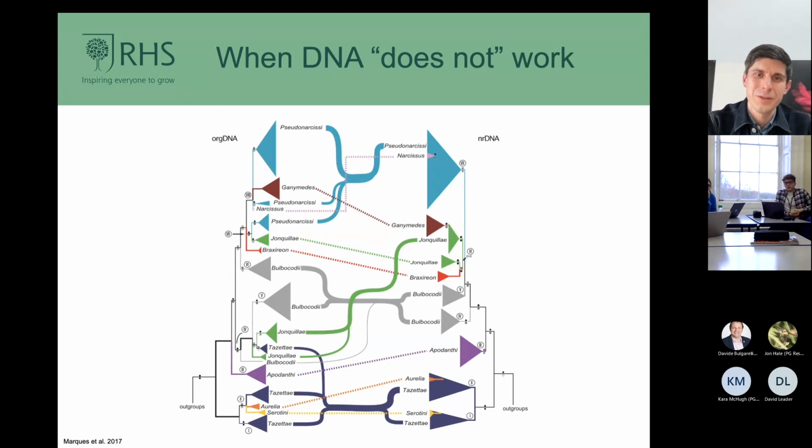We have 2 trees here. One is the organellar DNA tree, which was, I think, 2 chloroplast regions and 2 mitochondrial regions. The other one is a nuclear DNA tree, which was, if I remember correctly, 1 nuclear DNA region. If you pay attention to those colored triangles and the lines connecting them, it basically depicts how they keep splitting up and moving around across the tree.